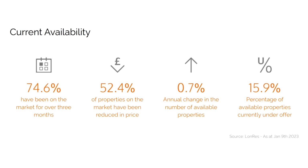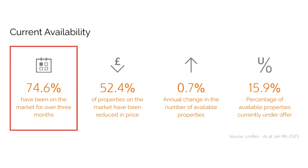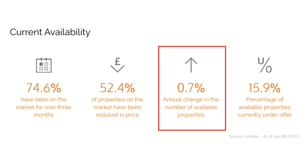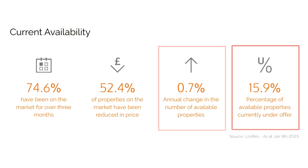And when it comes to current availability, 74% have been on the market. And of properties on the market, 50% have been reduced in price. Annual change in the number of available properties is 0.7% up, and 15% of available properties are currently under offer.